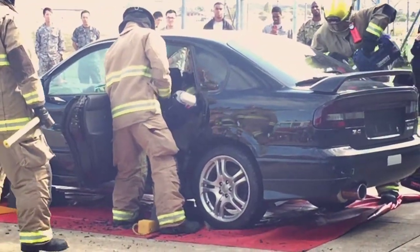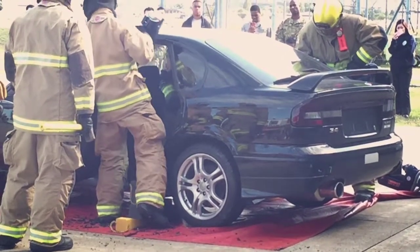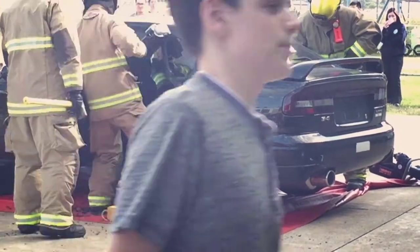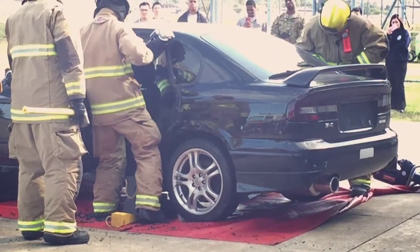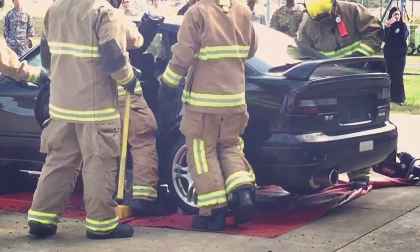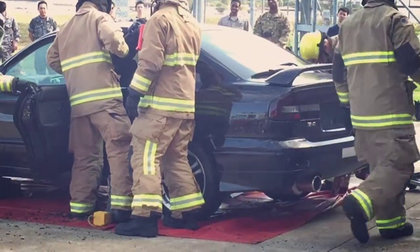Now, the battery may not always be here. Sometimes the battery's in the trunk. Sometimes the battery's underneath the driver's seat, the passenger seat, the front seat, back seat. Depending on the make, model, nationality of the car, the battery could be almost anywhere. But we train to where we know most extrication procedures for almost all vehicles.